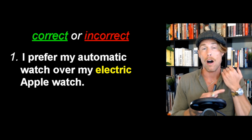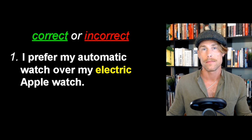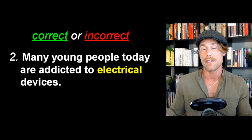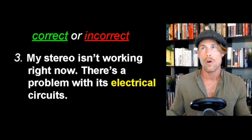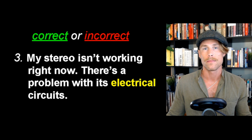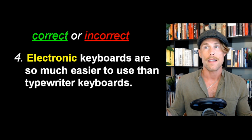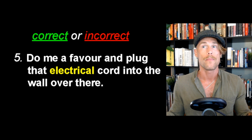I prefer my automatic watch over my electric Apple Watch, a smartwatch. Number 2, many young people today are addicted to electrical devices. Number 3, my stereo isn't working right now. There's a problem with its electrical circuits. Number 4, electronic keyboards are so much easier to use than typewriter keyboards. Number 5, do me a favor and plug that electrical cord into the wall over there.